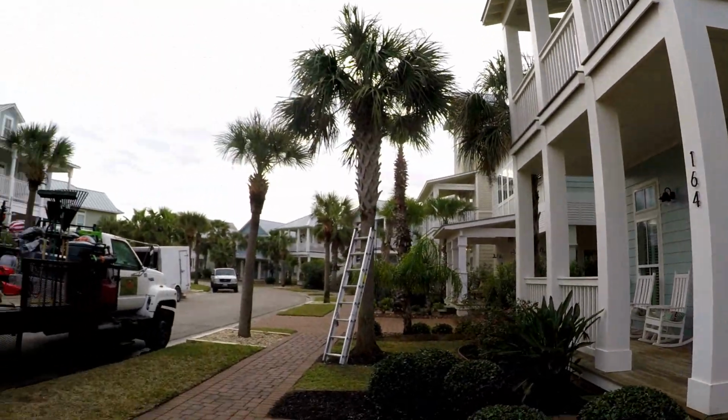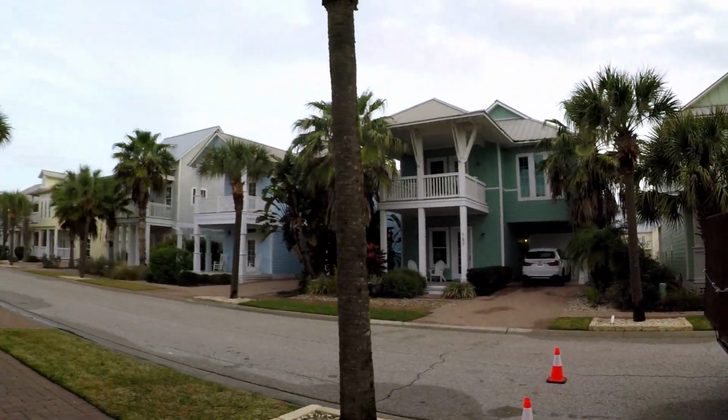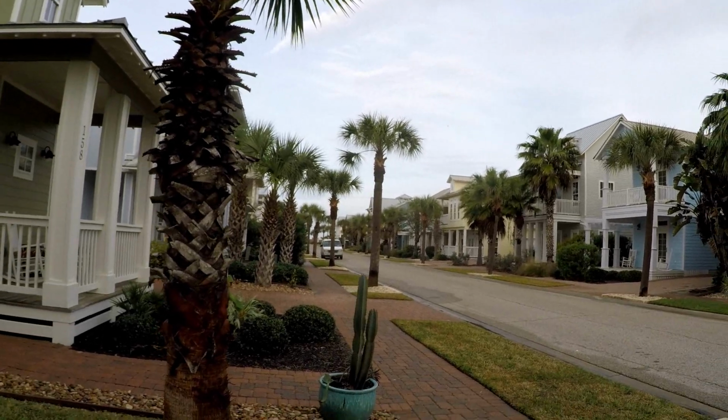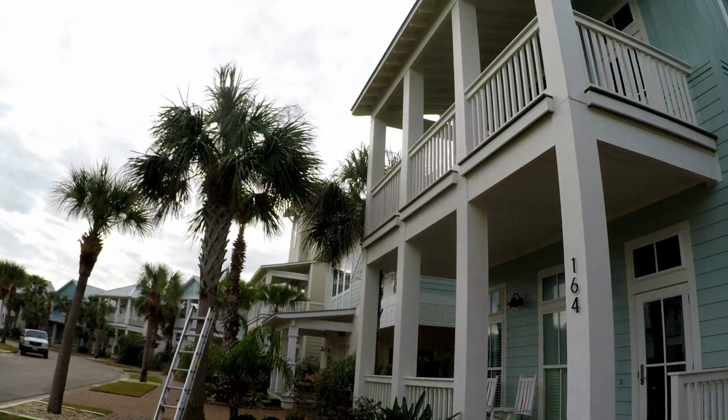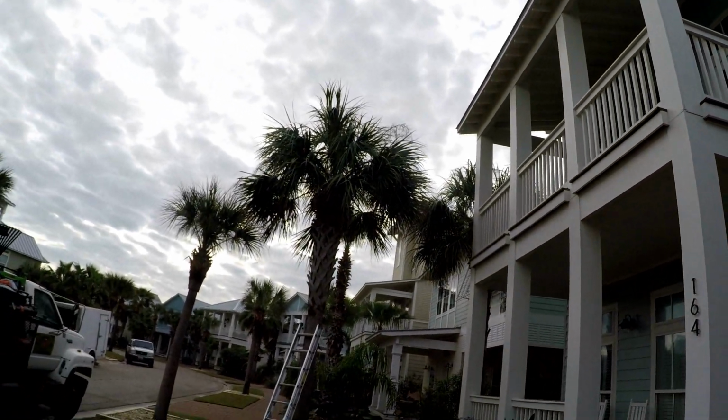You can see we're out here on the island. All these are beach houses, so while we sit here and cut, we're getting free advertising. So, I'm gonna set the camera and you're gonna see us as we go.